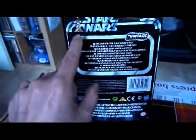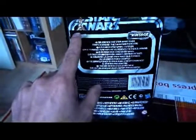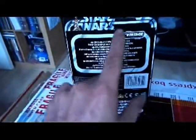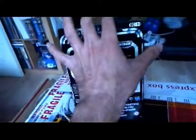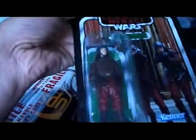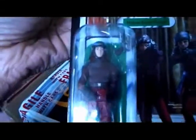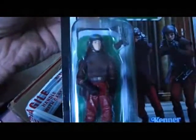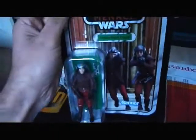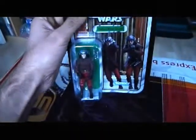You can see there the Leia and Luke Kenner design, with the retro double stripes. And this is VC-83, this figure. Let's see if we can get a better picture of the Naboo guard. The upper body torso, the detailing is excellent on that figure. So highly recommend this one, Naboo Royal Guard. First Naboo Royal Guard I've got.